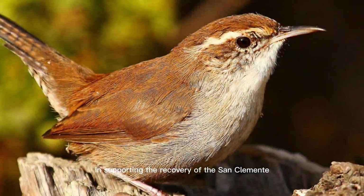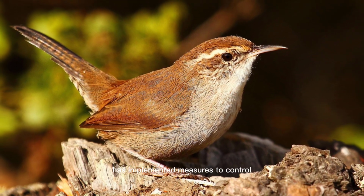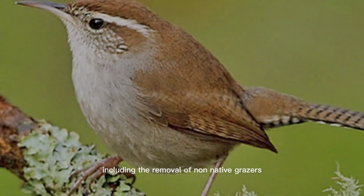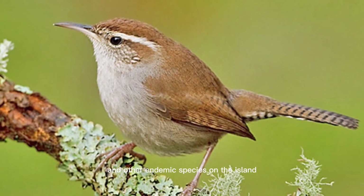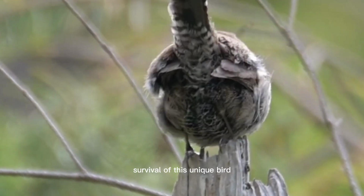Conservation efforts have been critical in supporting the recovery of the San Clemente wren. The U.S. Navy, which manages San Clemente Island, has implemented measures to control invasive species and restore native plant communities. Habitat restoration projects, including the removal of non-native grazers and replanting native vegetation, have helped improve the prospects for the wren and other endemic species on the island. Continued monitoring and habitat management are essential to ensure the long-term survival of this unique bird.